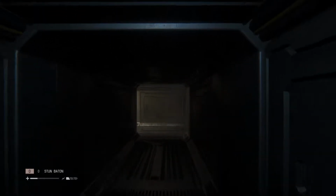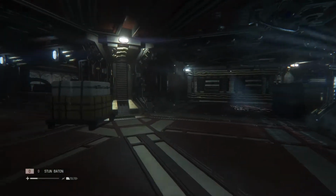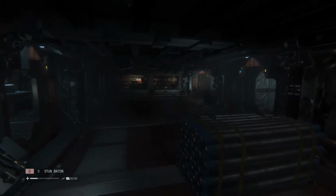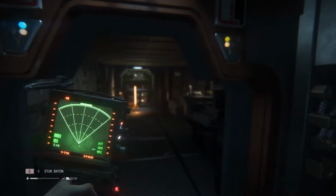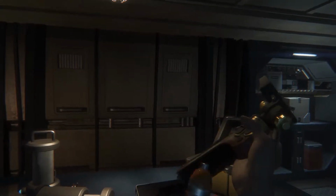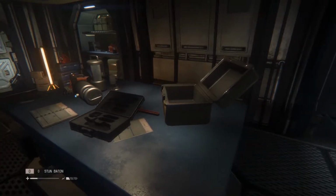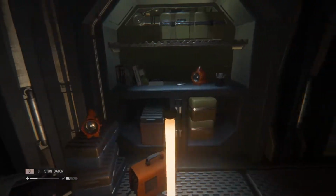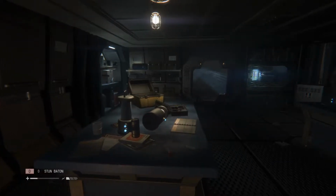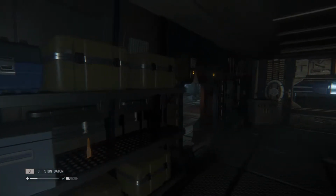Let's get in there first. Some stuff. They're still clean. What do we have here? Iron torch upgrade. This is very cool. Now we can torch open all the doors that were closed up to now. This is a good thing.